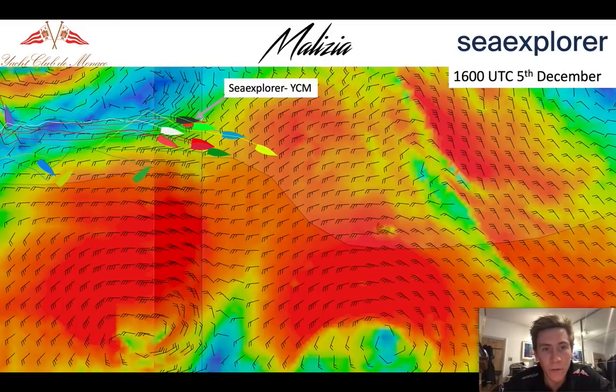He's up in the northern group, and we can have a look and see what weather features we have at the moment. So this is the wind at 1600 UTC, the GFS file. We can identify some of the features. Firstly, there's this low pressure over here, quite far south of the fleet, and you have a second low pressure down to the southeast of the fleet, and then Boris is sailing just to the southeast, this high pressure over here in sort of 20-25 knots of southwesterly wind.